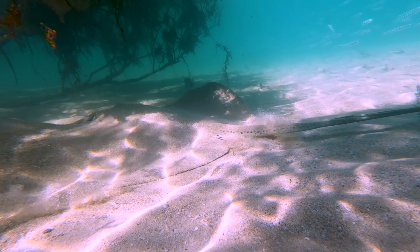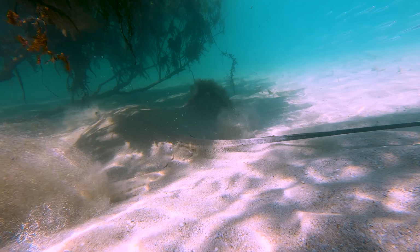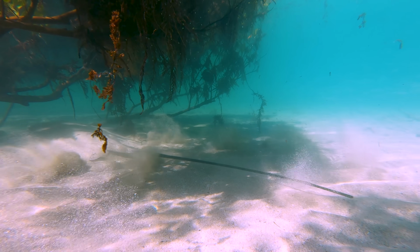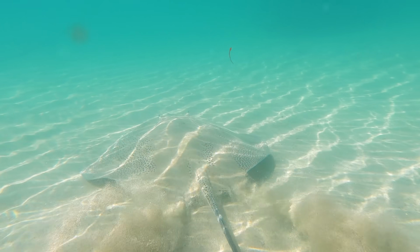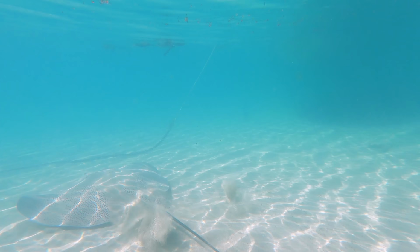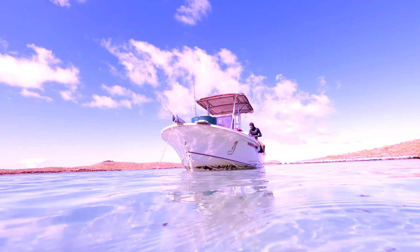A leopard stingray. Once he shakes off the sand, you can see his beautiful pattern. He buries himself in sand to camouflage and hide from the sharks. You may recognise this guy from a miraculous escape from the jaws of a hammerhead shark a few episodes ago.